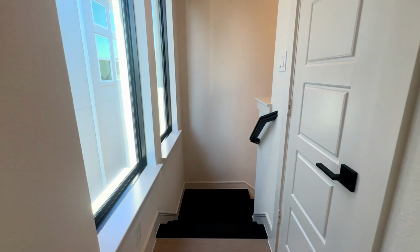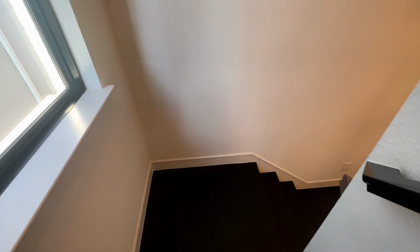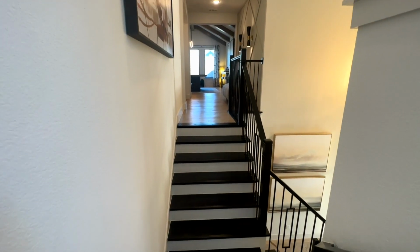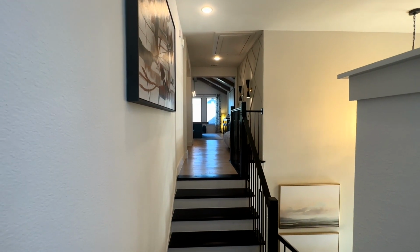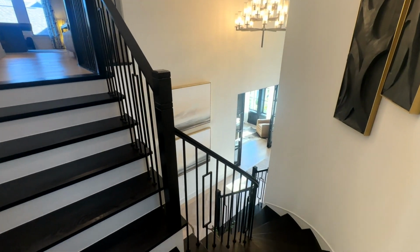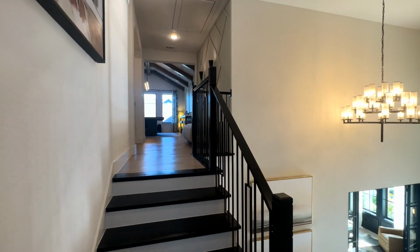All right, so now we're coming from the last secondary bedroom back down the stairs right here. There's 3 stairs. As you can see, that landing over there goes to the main part of the upstairs. And then here's the staircase down. Very unique and very pretty.